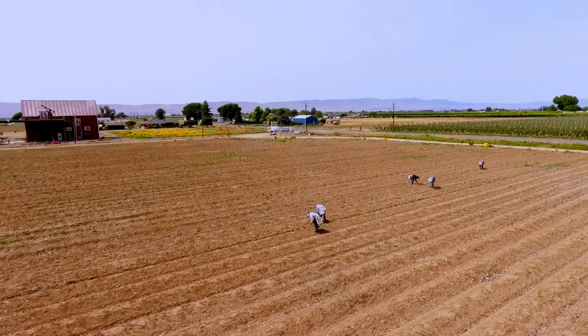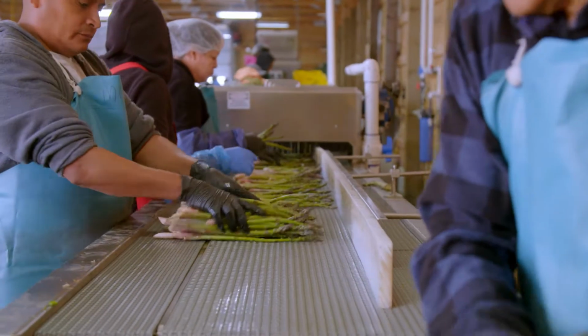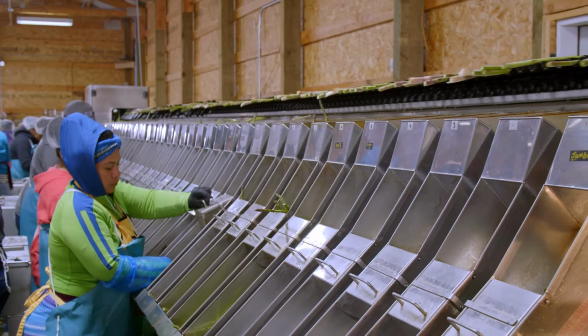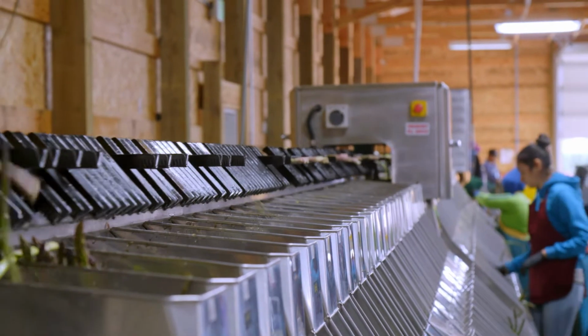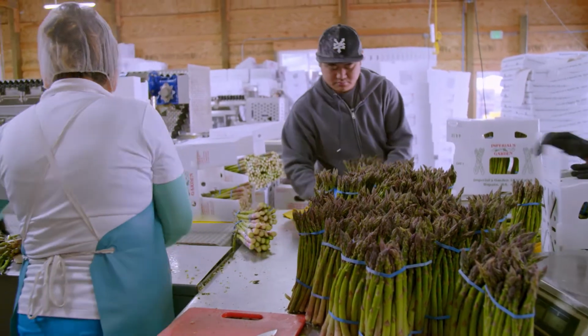Now, when you guys harvest the asparagus, I noticed you also have a packing plant on site, right? Yes. Now, how does that operation work? When we put the asparagus through it, it goes through a camera. It takes maybe 100 pictures per second, and it has about 30 chutes, and it will grade each asparagus by thickness and height. So that way, every single bunch of asparagus is a consistent thickness and height. Can't ship to stores unless they're uniform.